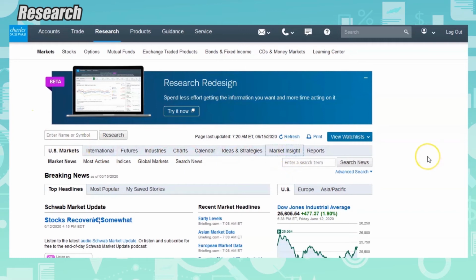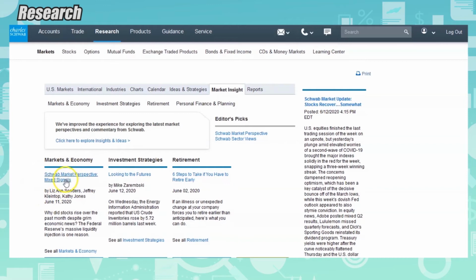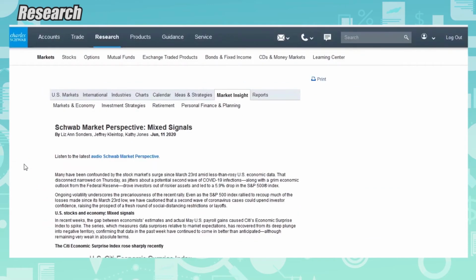But one thing, maybe take a look over here, Market Insight. Some interesting things. You have some market insights. If you take a look at markets and economy, we'll take a quick look at something just to show you what some of the availabilities are.